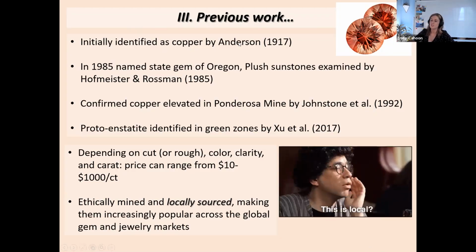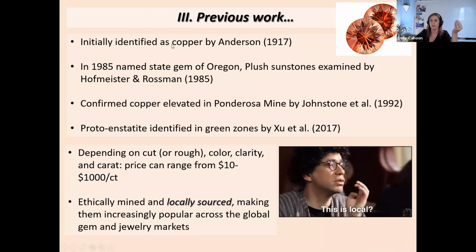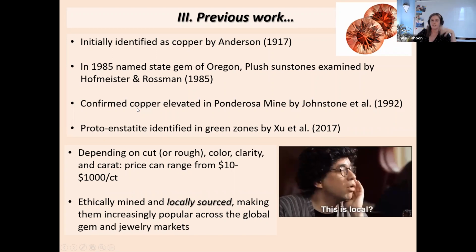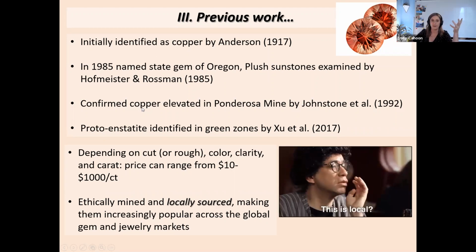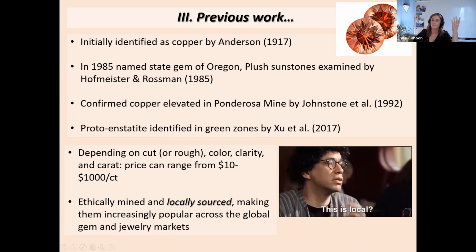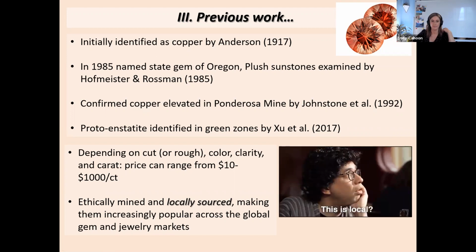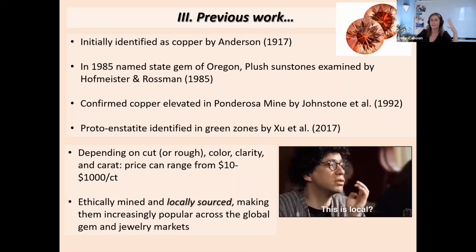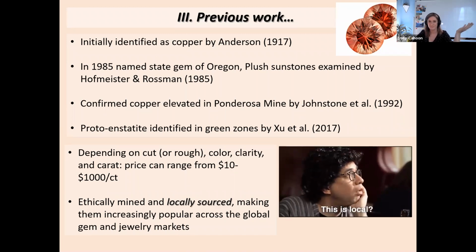Oops, sorry. So sunstones were initially recognized to have copper in them about 100 years ago. In 1987, sunstones were recognized as the state gem. This elevated copper concentration was noted in sunstones from Ponderosa, which again is the mine we'll be visiting on part of the field trip. There has been some additional work trying to understand the coloration, but overall, sunstones are a very unique gemstone and range in price from about $10 per carat to just over $1,000. And they are ethically mined and local to Oregon.